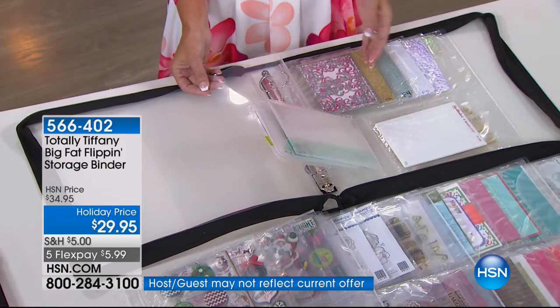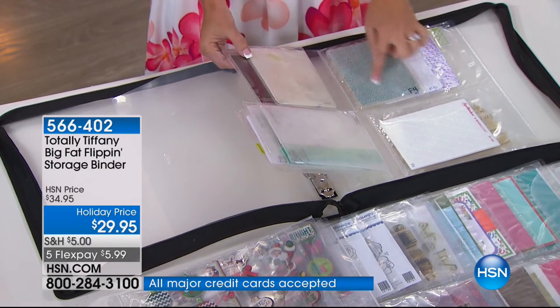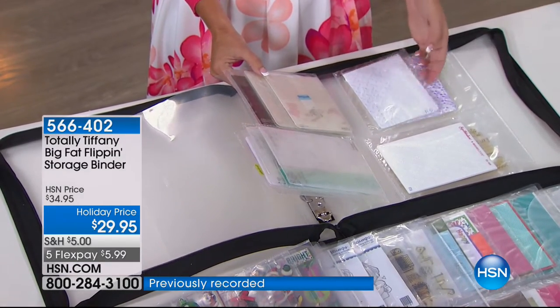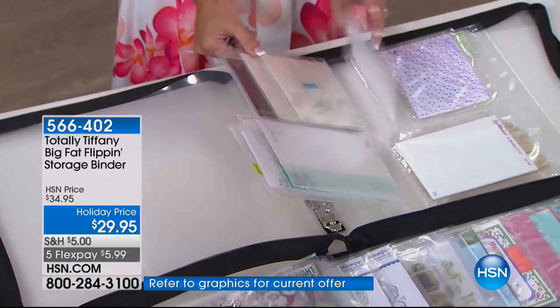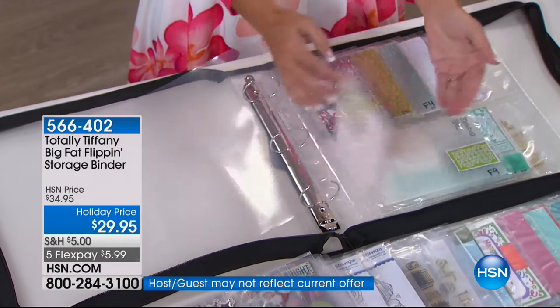Great. And you can see, I can just flip through. This is a die. I've left the label in from the packaging on that embossing folder. You know, it's hard to see what embossing folders look like. These, I didn't have a label on the package. I just did a little rubbing. But it's so easy now for me to flip through and see all the embossing folders that I've got. Now, I've only got one in each pocket, but you could put two in each pocket.